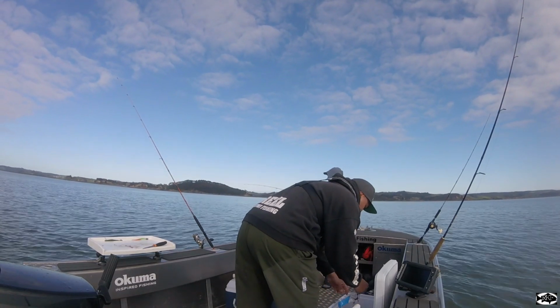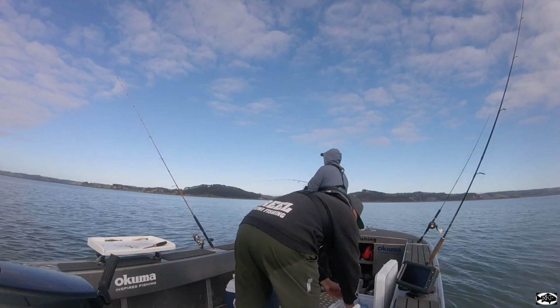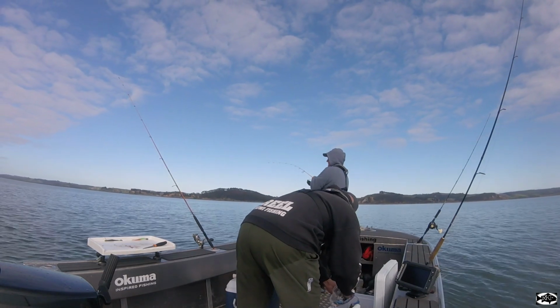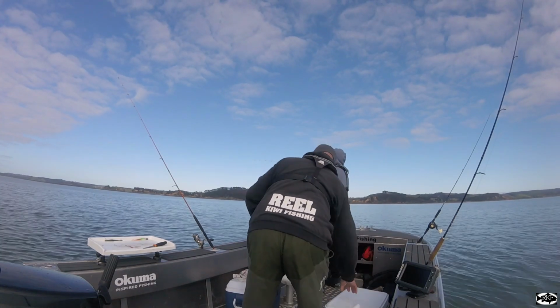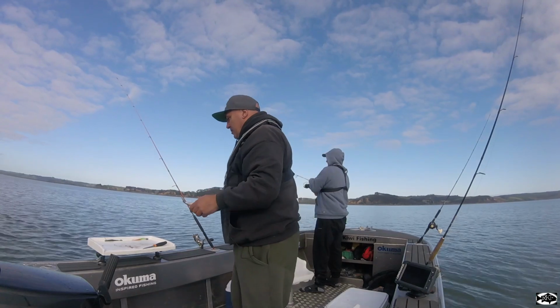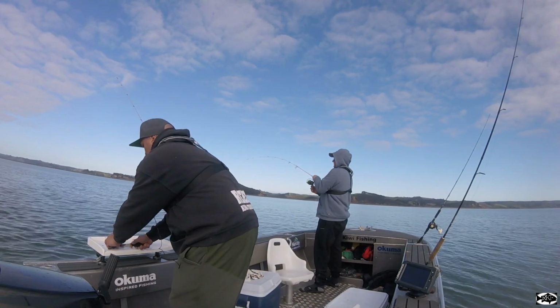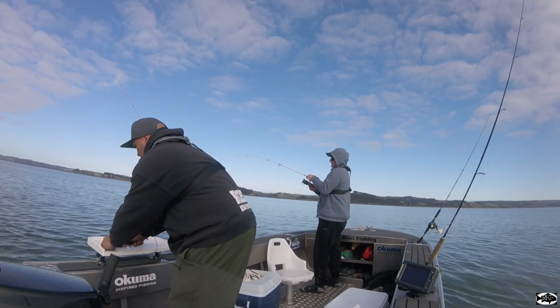Stevo's hooked up. First one on our straight line. Just got a mixture of squid and pilly today. Hopefully we can catch a kingfish as well. Should be good.